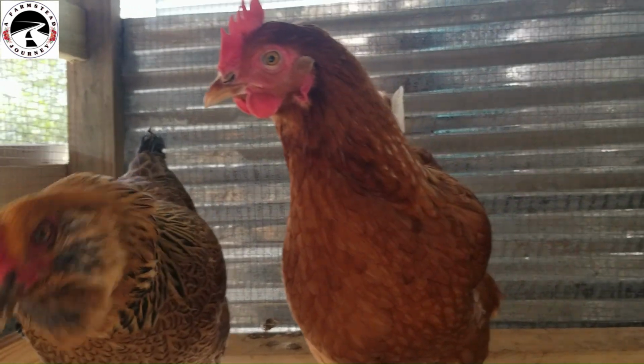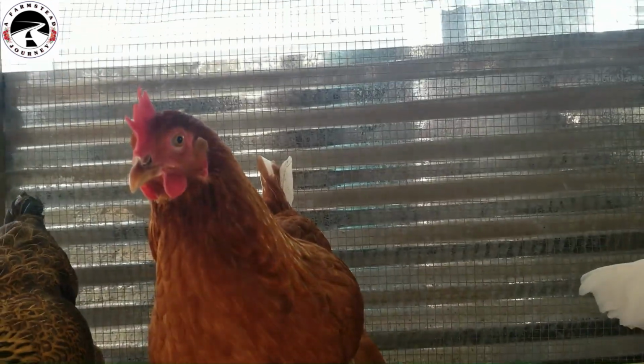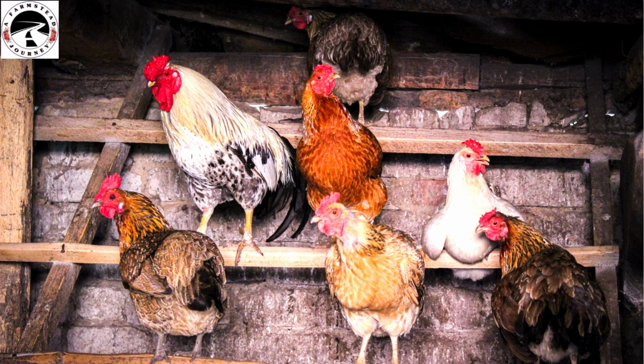Vertical space. Provide at least 8 inches of vertical space between the roosting bar and the ceiling or any obstructions above. Chickens prefer to roost at varying heights, so having enough vertical space allows them to perch comfortably without feeling cramped or restricted.